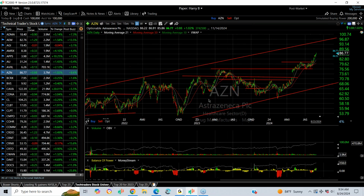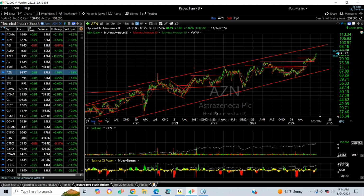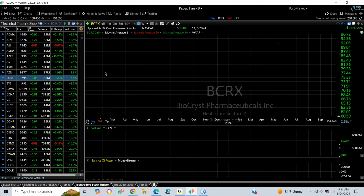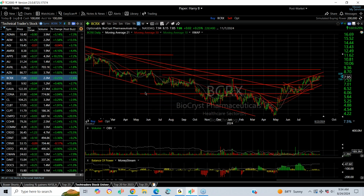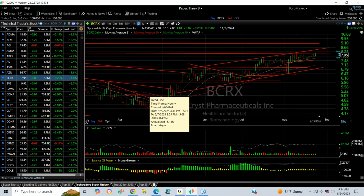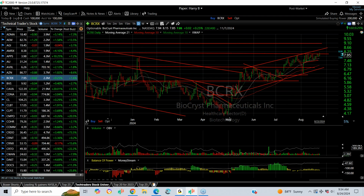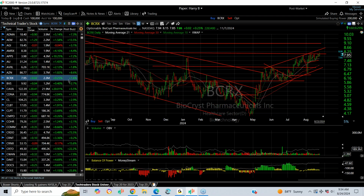AZN, that's AstraZeneca. Look at this chart. I haven't seen that again until this week when it blew out of that flag, kept going. Target, 95. BCRX, BioCryst, I believe, is a vaccine stock, but in any case, it's pharmaceuticals. V-bottom, pop, coil, breakout, retest, pop, and rising flag. Target, 9.